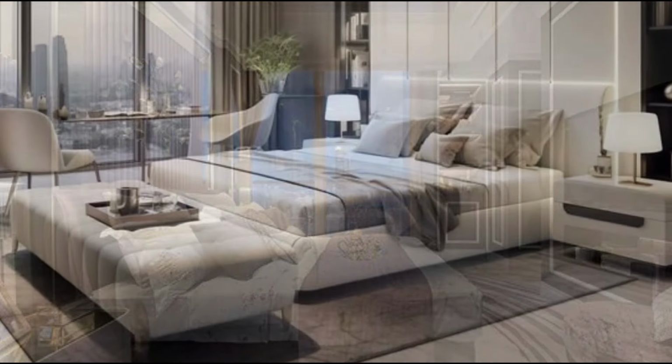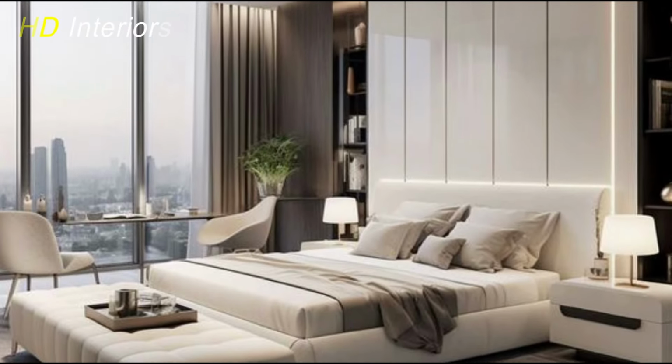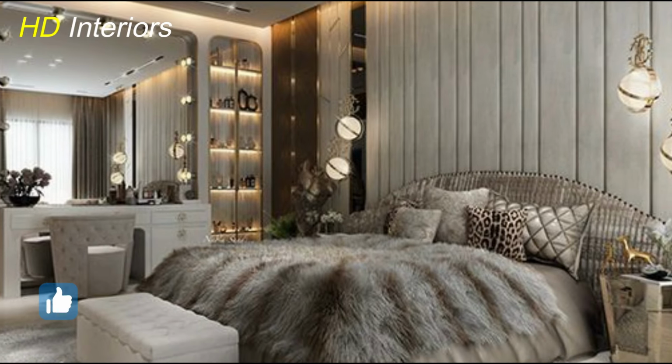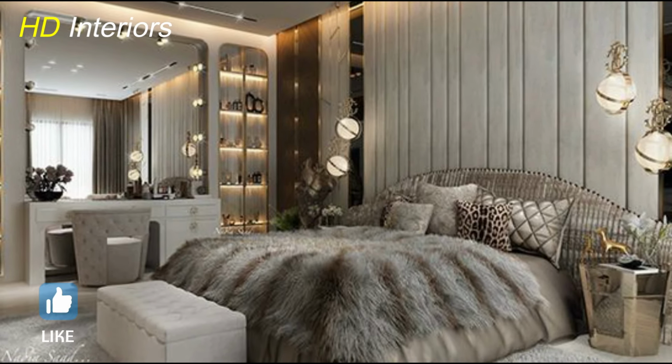Incorporate a mix of ambient, task, and accent lighting to create layers of illumination that add depth and warmth to your bedroom. Once you've got the lighting sorted, it's time to add those final finishing touches that will truly make your bedroom shine.